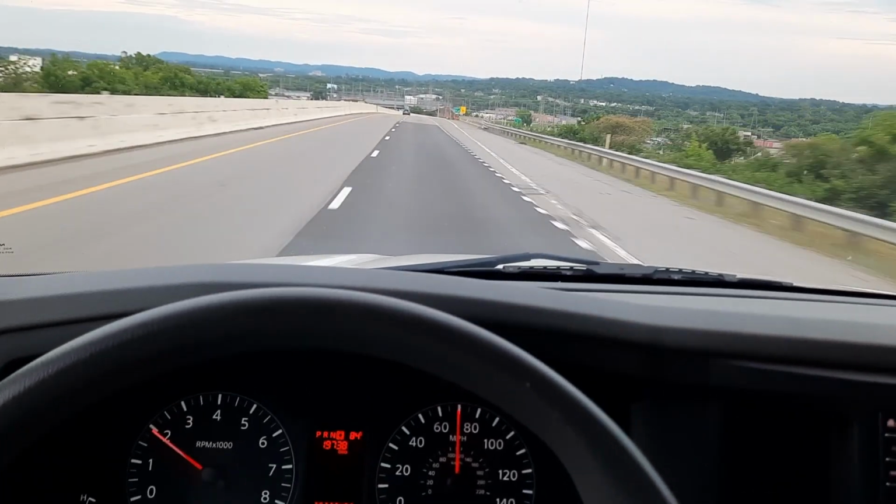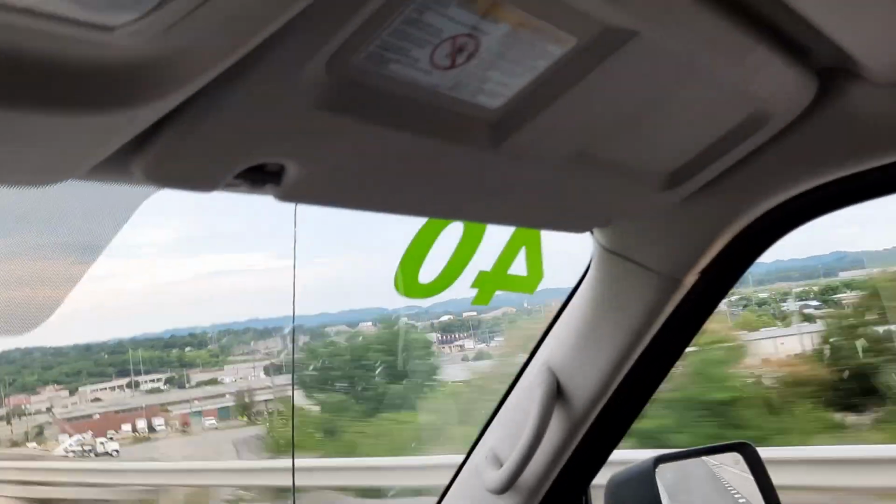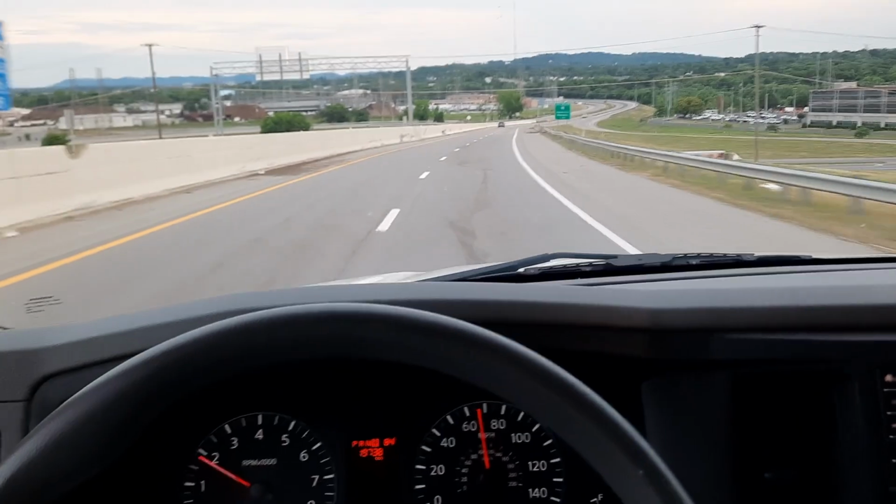Yeah, much better. You do hear a little wind noise from the top, just a tad bit, because this is the high roof, you got to remember. But I'm actually enjoying the ride.